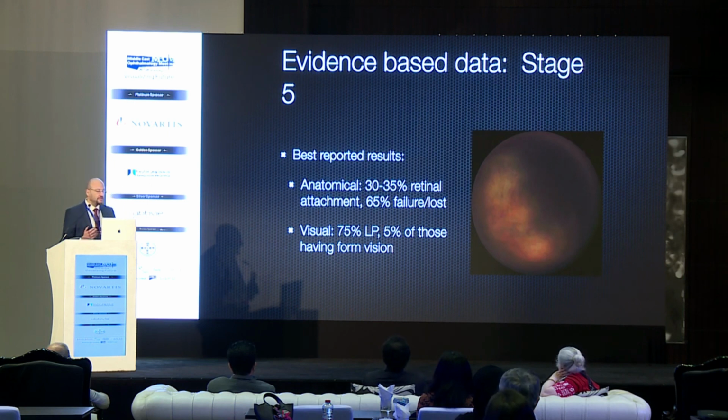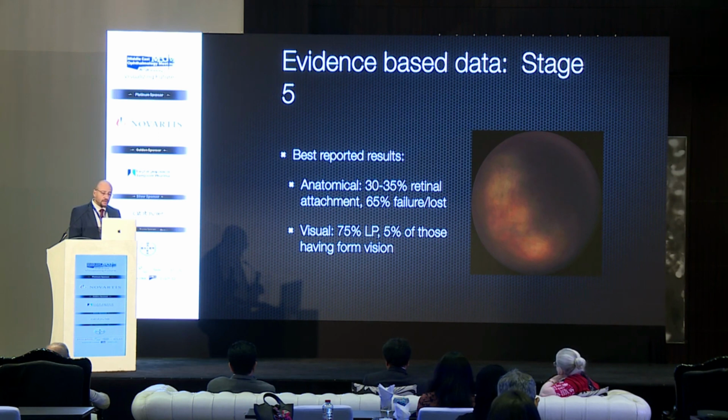So the evidence-based data here is that the best reported results are an anatomical success of 30 to 35%. This is the best reported result. And by retina attachment, we mean that a part of the retina is attached, not the whole retina. Usually the retina is longer, taking a surface area more than the eye itself. And 65% remain detached. The visual results, usually the best reported, are 75% light perception. That means that even in detached retinas, light perception can be present, and this is also significant for the baby to know the difference between day and night, a difference for his sleep, his immune system. It is significant for him. 5% have form vision, and by form vision I mean the shapes that can let the baby walk around or catch objects.